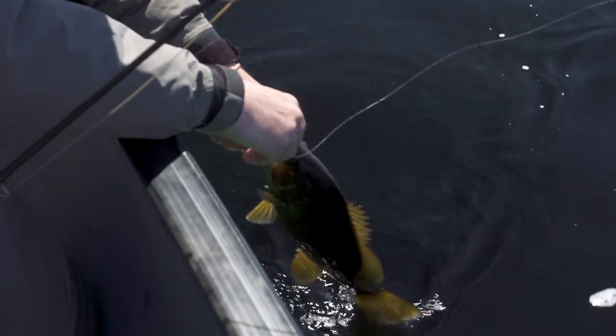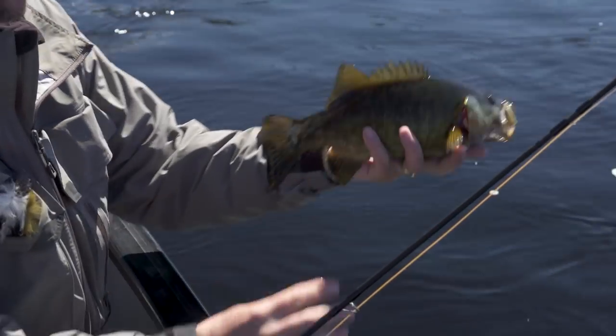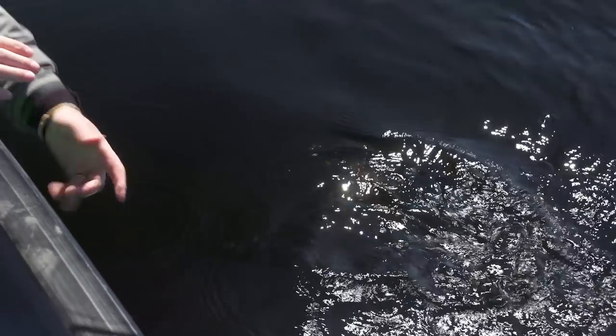Downeast Maine, at Weatherby's Lodge. Little smallmouth to start the day. Can't complain about that at all. Great fish. In moving water, they fight like crazy.